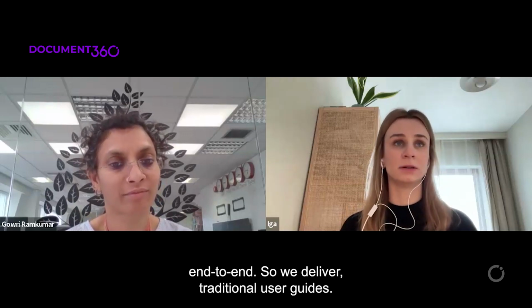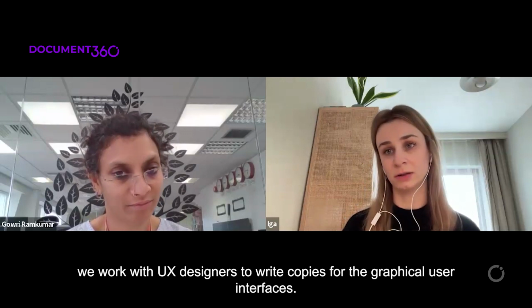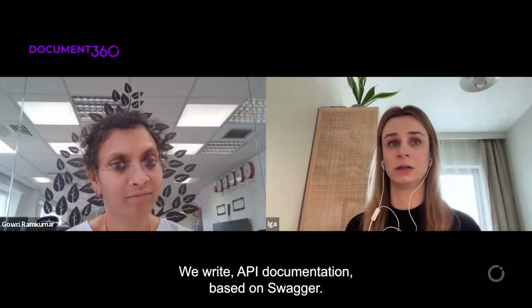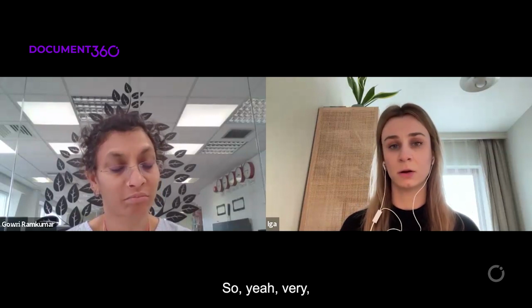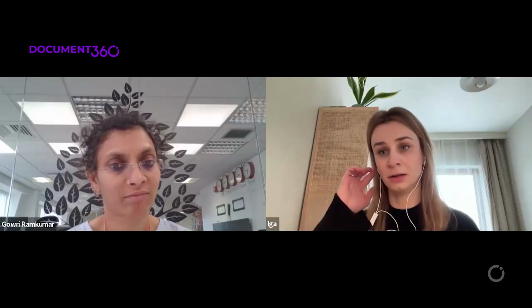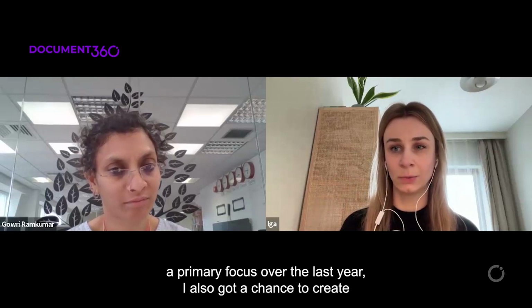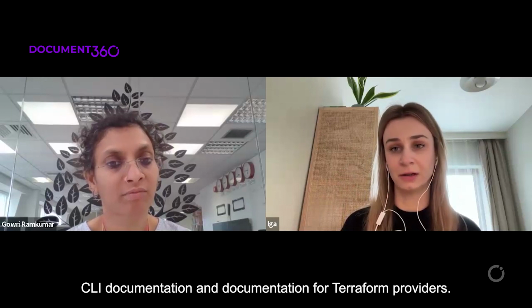So we deliver traditional user guides. We work with UX designers to write copy for the graphical user interfaces. We write API documentation based on Swaggers. So yeah, very diverse types of content. And since developer experience has been a primary focus over the last years, I also got a chance to create CLI documentation and documentation for Terraform providers.